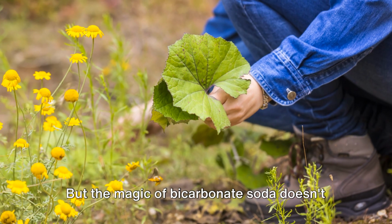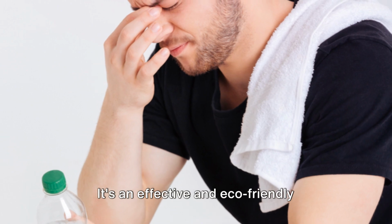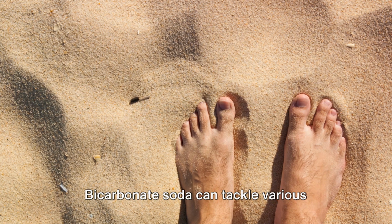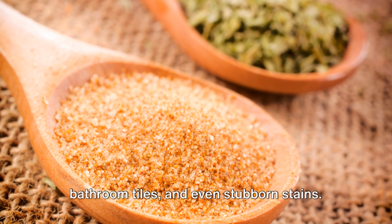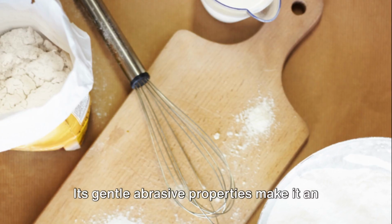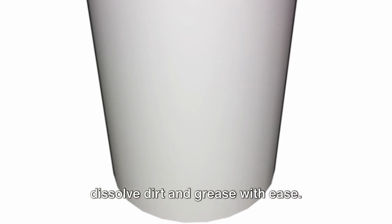But the magic of bicarbonate soda doesn't stop at personal care. It's an effective and eco-friendly cleaning agent as well. Bicarbonate soda can tackle various surfaces, from kitchen countertops to bathroom tiles and even stubborn stains. Its gentle abrasive properties make it an ideal scrub, and its alkaline nature can dissolve dirt and grease with ease.